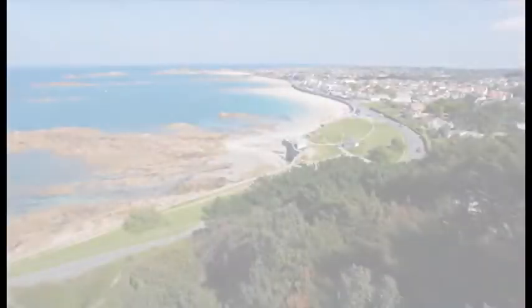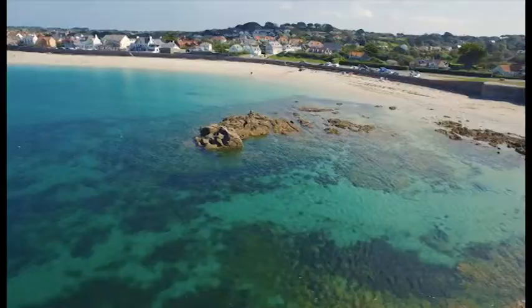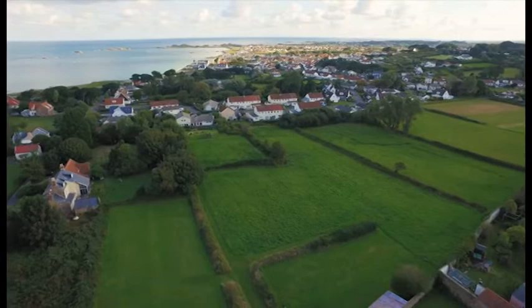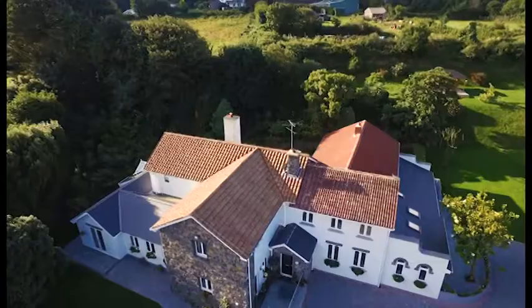Picture yourself living just seconds from Guernsey's stunning Cobo Bay on the west coast, with crystal clear waters and beautiful woodland walks right on your doorstep. Tucked away just off the coast, Permberley is a dream 7-bedroom family home.